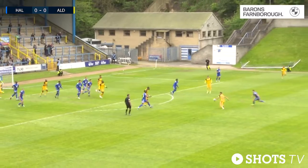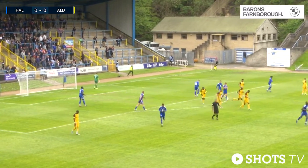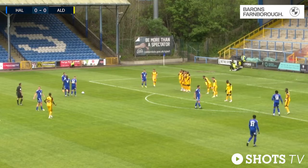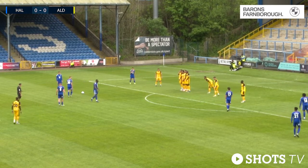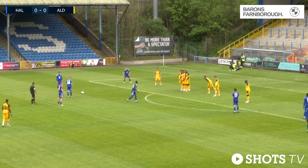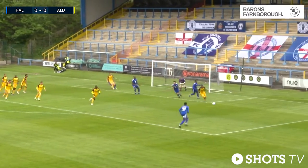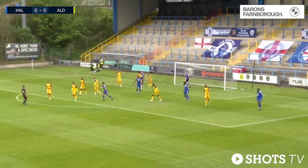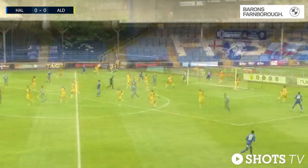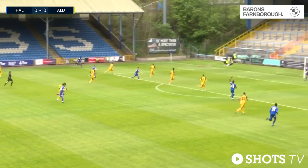It is one in the air by Halifax player, only as far as Saunders. Saunders on the half volley, thinks he'll have a little go at goal. That's John Grant. I'm Rob Worrell. We're at the Shay, bringing you live commentary from the National League. Halifax nil, Aldershot nil, but Halifax have a free kick, edge of the box.